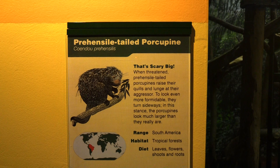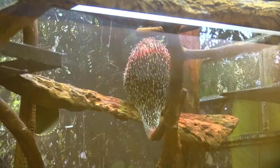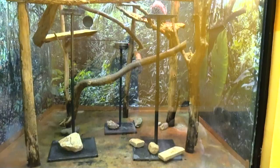Got a prehensile-tailed porcupine. There's two of them in here. You got one here. Then you see the back portion of the other one. Got lots of stuff to climb on.